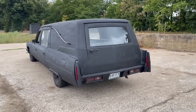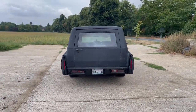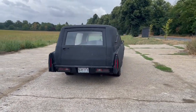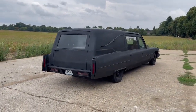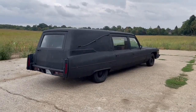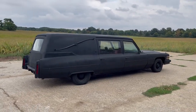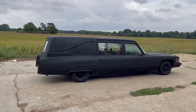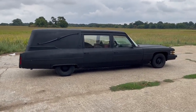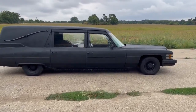The back end treatment was changed a little bit for these 74s. You ended up with the lights in the bumpers rather than just in the fins, but you know, it's still a good looking motor. There were several manufacturers of hearses. You had Miller-Meteor and Superior and a few others. This one's Superior. Obviously, if you want to know more, feel free to Google.